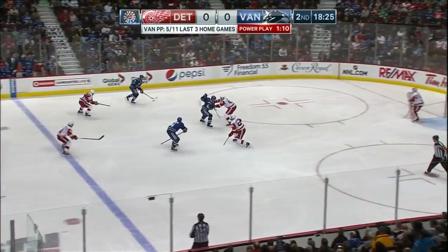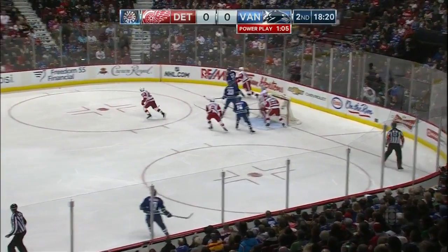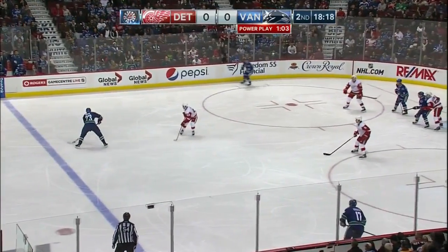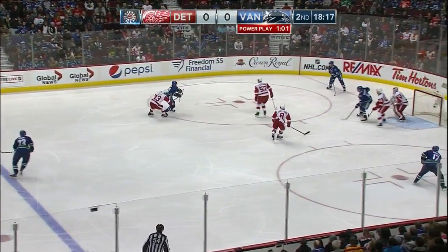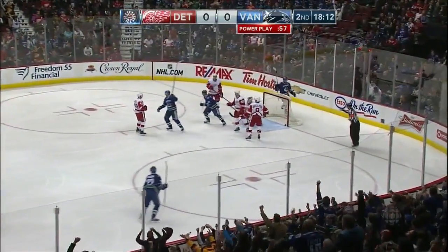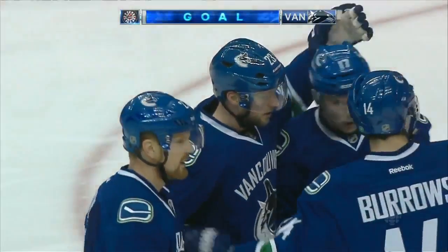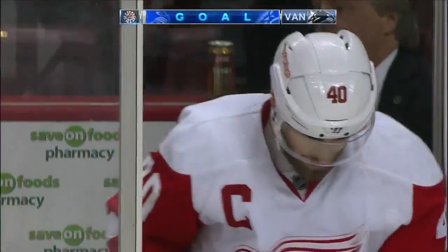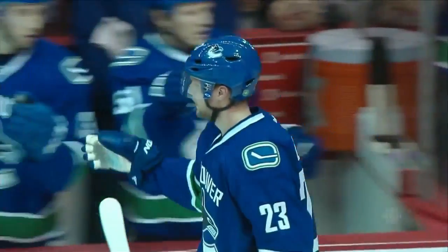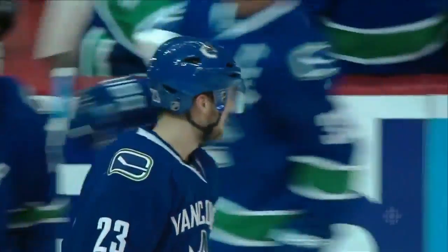Now the Sedins are coming back. Here comes Daniel with a slap shot. There's a rebound. Henrik had his stick tied up by Ericsson. Back to Alexander Edler. Passes off. Daniel. Henrik. Edler fires. Scores! I think he probably talked it over in the first period and decided he better start shooting. He tried to pass in the first, and this time a shot has Vancouver out front 1-0.